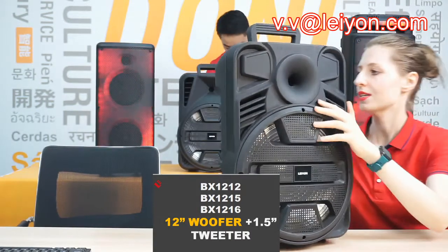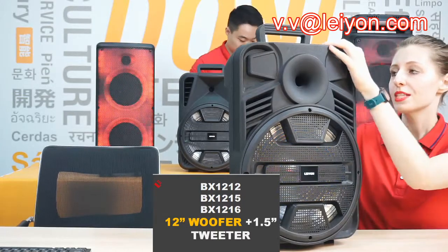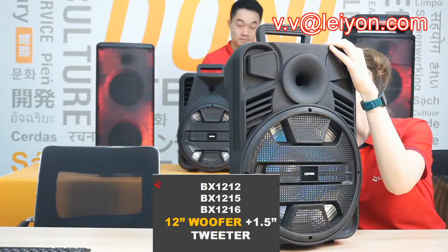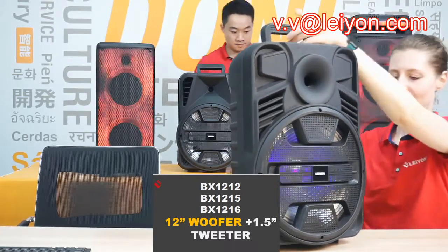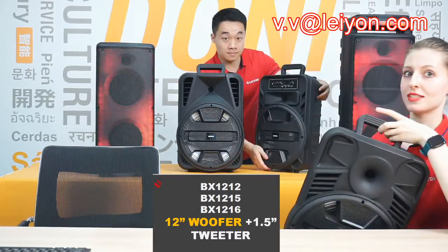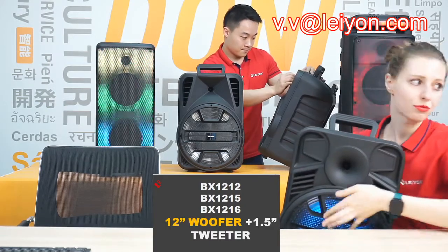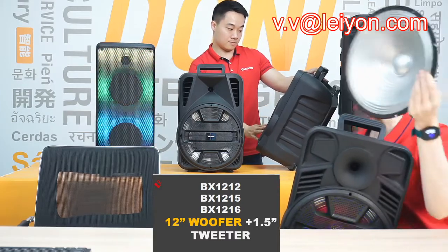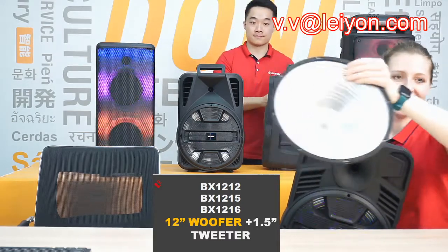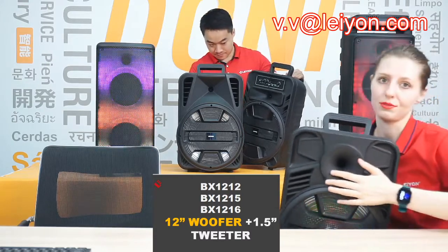So this one, the control panel is at the back. This Bluetooth mode is a very good option. I think I should put it here so you could see them. They have a 12-inch woofer, quite big, and they also have a 1.5-inch tweeter.